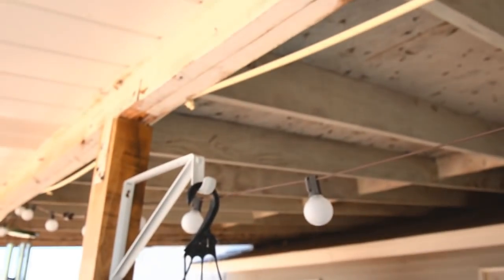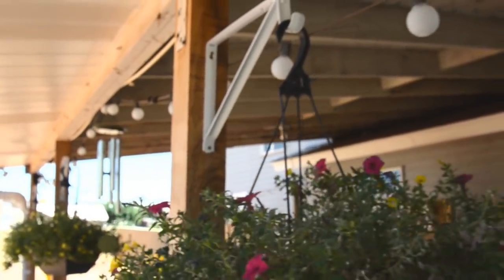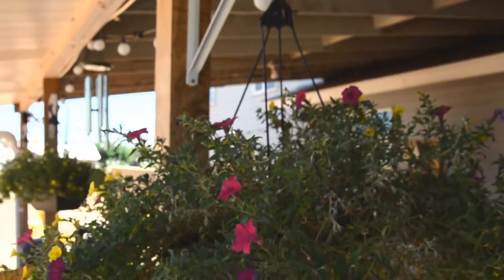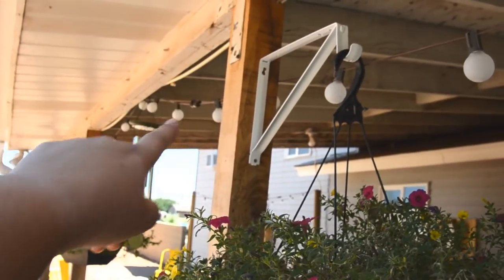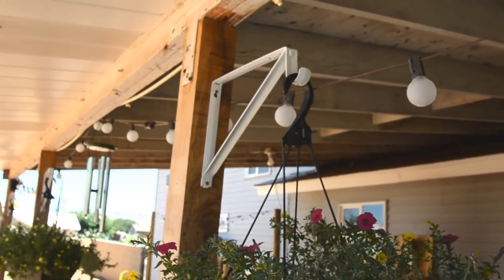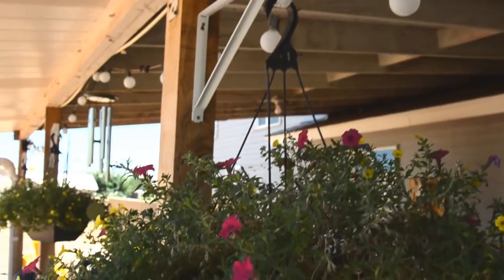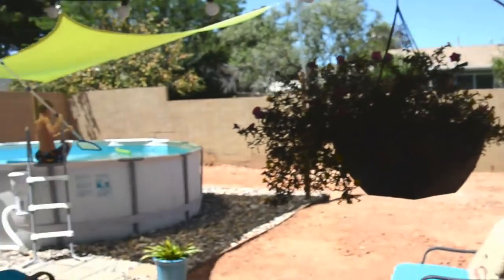Then Kev wanted to add misters, so we have misters all the way around the patio. And this is an old house, it's 42 years old, so if you see something ugly, well, it's a fixer-upper. We have the misters going all the way around, and I will turn those on later and show you how we turn them on and how we use it. It's really nice to be sitting under the patio and have the misters going.